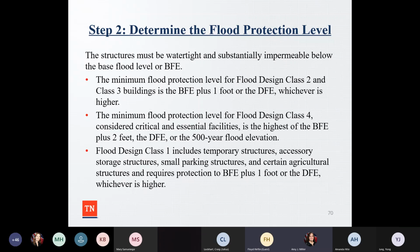The minimum flood protection level for flood design class 4 considered critical and essential facilities. So it could be like a hospital, nursing home, is the highest of the base flood elevation plus 2 feet, or the design flood elevation, or the 500-year flood elevation. And for flood design class 1, it includes temporary structures, accessory structures, small parking structures, and certain agricultural structures. It requires flood protection to BFE, base flood elevation plus 1 foot, or the design flood elevation, whichever is higher.